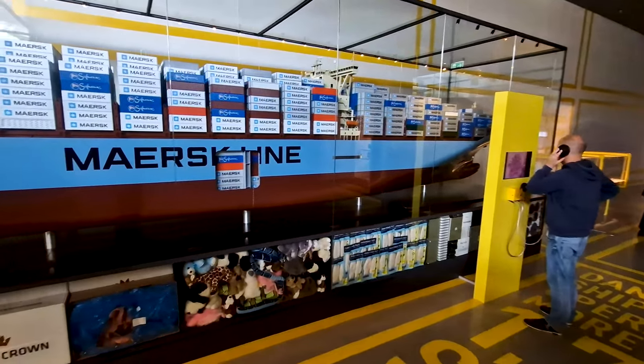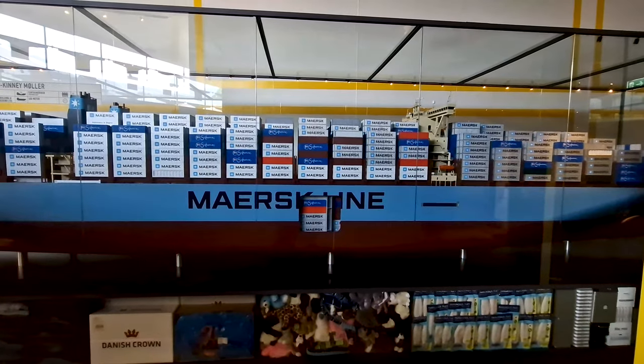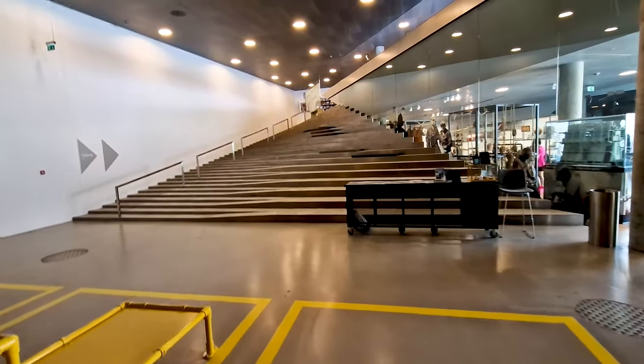You can see, it's so huge. And this is just a model, I don't know what scale, but yeah, the famous shipping company. Here guys, we are at the end of the exposition.